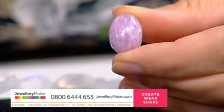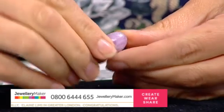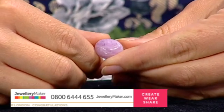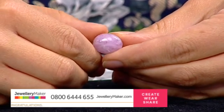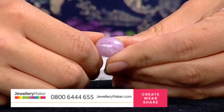We are looking at kunzite. We are looking at a beautiful piece of kunzite. It is the epitome of femininity. It is the ultimate. When I look at a kunzite, I think of Marilyn Monroe.